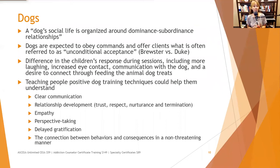It helps them work on developing empathy, delaying gratification, because like I said, sometimes you may want to play ball and the dog doesn't, or you may want to sit down and the dog doesn't. And they can also learn the connection between their behavior and consequences in a non-threatening manner. So when you get upset and you start screaming at a dog, what happens? Generally, one of two things happens. Either the dog cowers, or the dog gets really excited because he thinks you're barking at him, and he's like, oh, you're trying to talk to me, you're excited too. And he doesn't really understand.